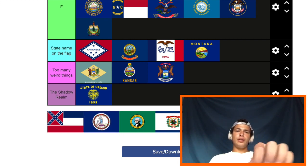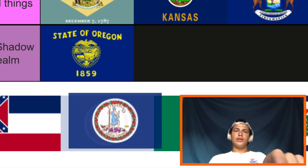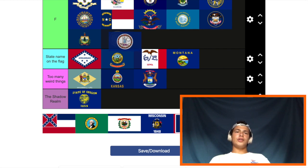Flag of Virginia, I think. Yeah, this is the flag of Virginia. It has the state name, but honestly, I can't really see it well. So, I won't take any mind to it. It's an F tier.